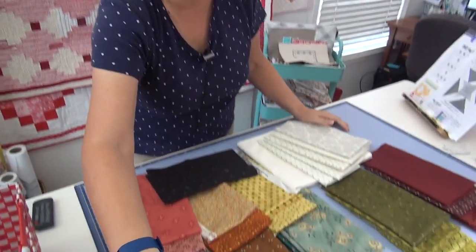With the Fall Frolic bundle, I want to show you how I've organized it and looked at it and the thought process to decide where I'm going to go. Of course, for the first block you could do anything you want, but I have worked with bundles of fabric for so many years that I have a little bit of a process. So let's take a look at what I do first.